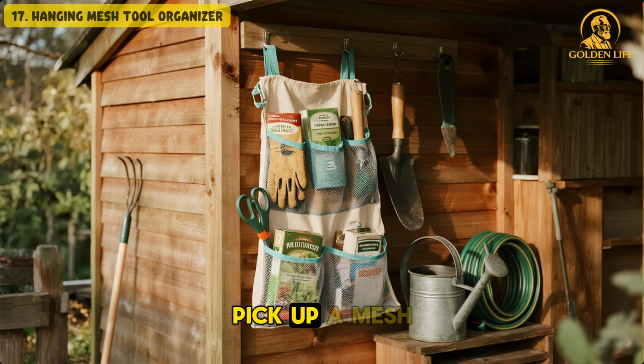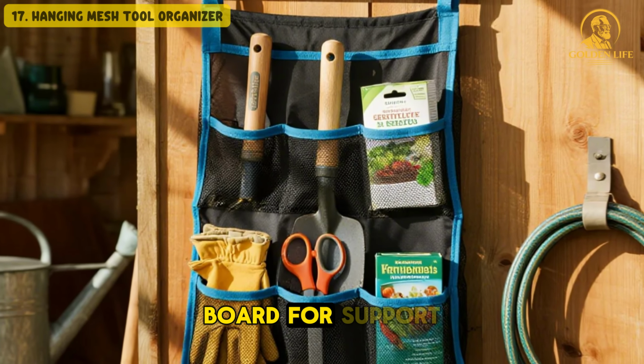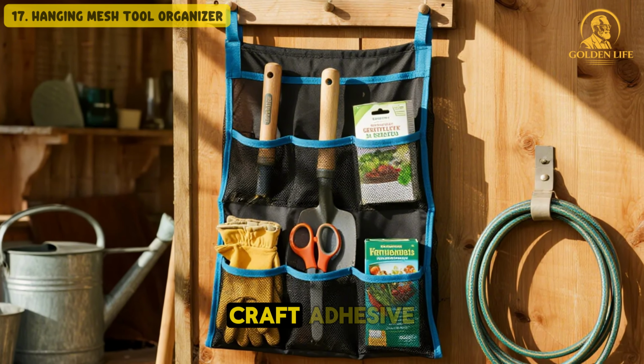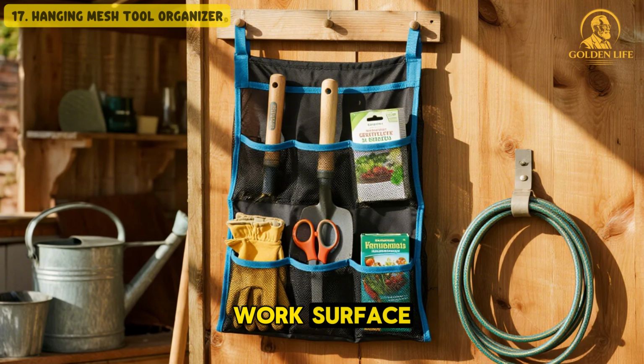To begin, pick up a mesh laundry bag from Dollar Tree. These bags are surprisingly sturdy and already come with a handy hook or loop for hanging. You'll also need a few S-hooks, also from Dollar Tree, an old plastic cutting board for support, and hot glue or craft adhesive. Start by laying the bag flat on your work surface.